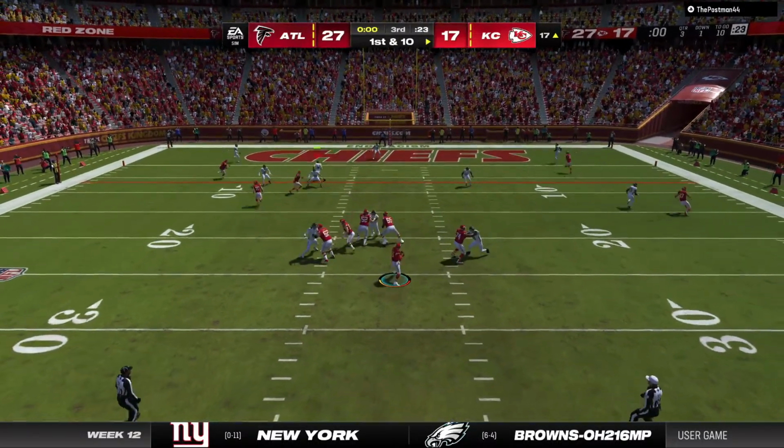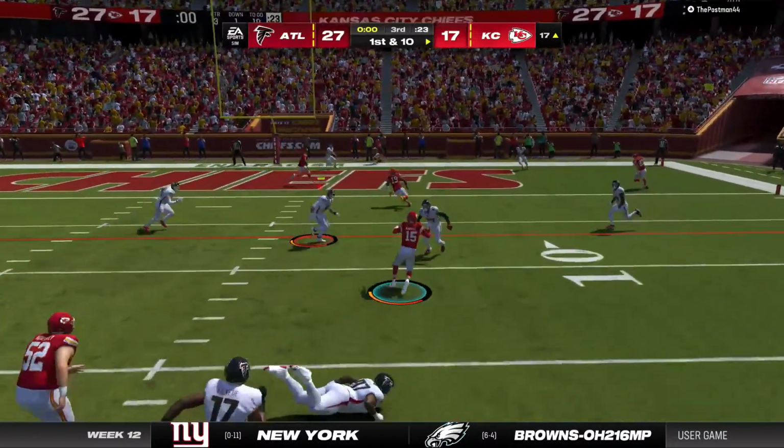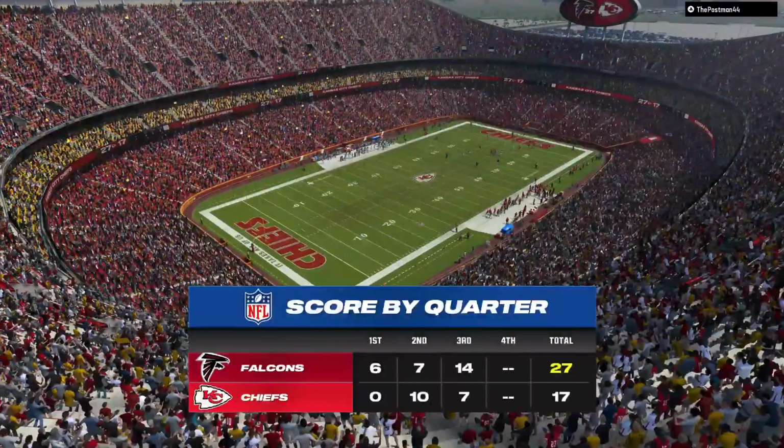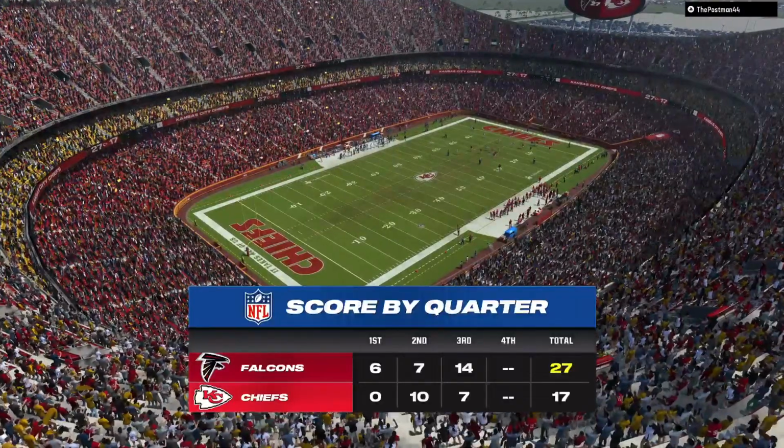Mahomes now on 1st down. Flushed out right. 3 quarters in the books. We'll return with more after this break.